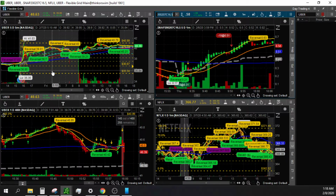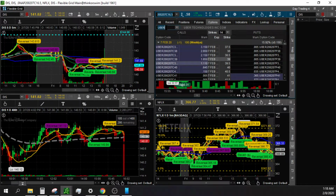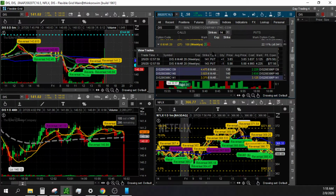Now we still have Disney, Apple, and Ulta open. Let's start with Disney first. So for Disney, I have a put credit spread, the 41 strike price and 43. So I sold the 43 and bought the 41 for protection. And I bought March. That went basically a few months, and this is how this trade looks so far.